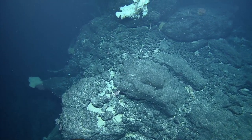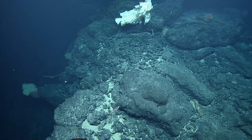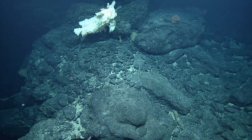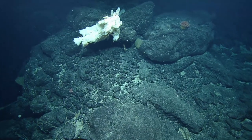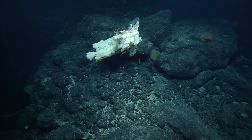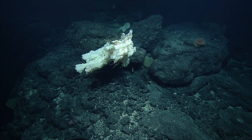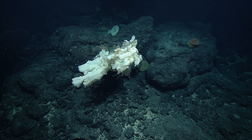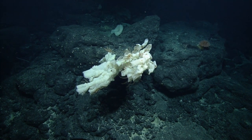There's that big sponge you saw earlier, Annabelle. Oh, wow. We got another unsampleable rock with an anemone on it. Is that a fish in the cinema cam to the right? Where do you see it? It went off the screen. It was down below, kind of above where that anemone is, but it might have swam away by now.